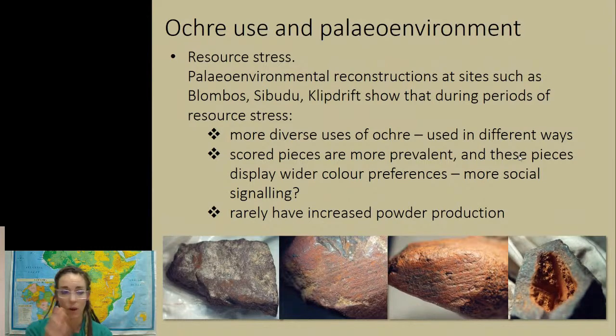So perhaps if you are scraping it and making some kind of design, was it as a display? Was there more social interaction or a need for social signaling as well? There are a lot of questions that come up with that. But it doesn't seem that when there's resource stress there is more powder production. So it's not in terms of grinding, because grinding is generally the most effective way that we can see archaeologically of processing powder. I say see archaeologically because crushing you wouldn't see. So there is this interesting possible correlation that as the environments changed and there was resource stress, ochre was used in different ways as well.